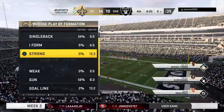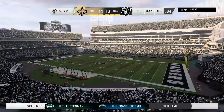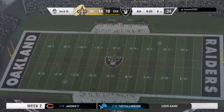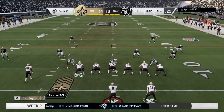Back now in the East Bay. It's the Saints. They'll be looking to expand their lead here. They've got the football as we start the 4th. The offense back out there at the line, ready for their next drive. They have the lead, obviously, late in the game.